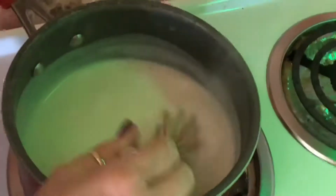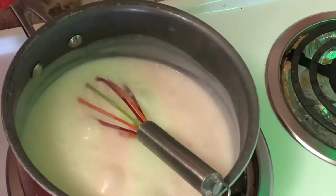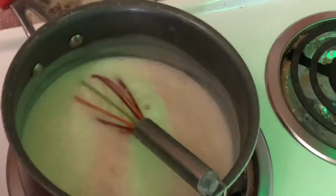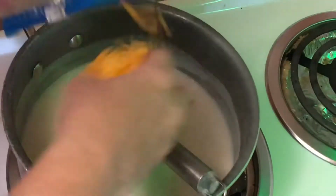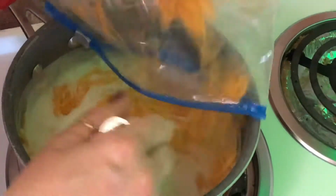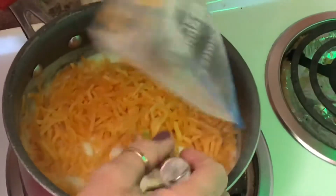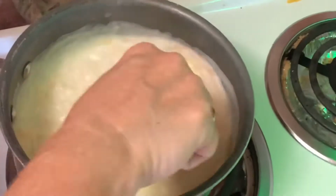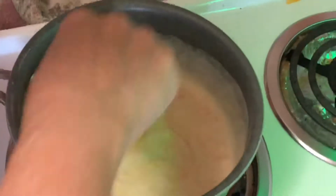And then I'm going to add my cheese. Oh, come on. I usually buy the big blocks of cheese and then use my food processor to shred them down. It tastes better to me than the pre-shredded cheese. And then I freeze it in 2-cup portions. Wow, there's that. Okay, we can go ahead and turn that fire off.